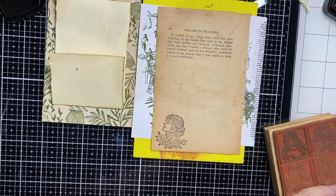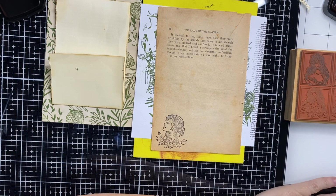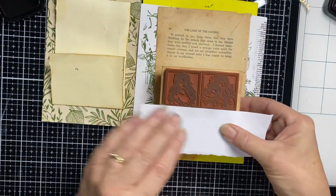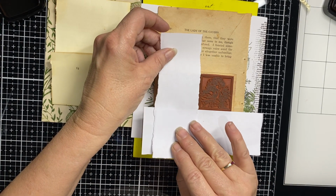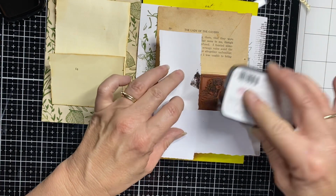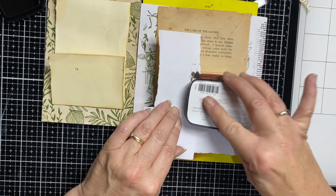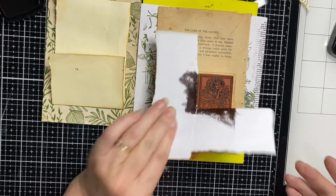Now, I don't want to waste the rest of this paper, and I just want her. So what I'm going to do, grab a piece of scrap, and I'm just going to tear this. I wanted her. I'm going to sit that one down there. Another little piece. And that one just there, so that all I get is her. Which means I'm not over stamping with any of the other images. Make sure she's nicely stamped up. And see, I've gone in all those areas. A little bit more, and I can get rid of that.